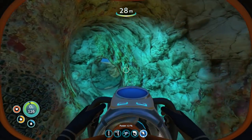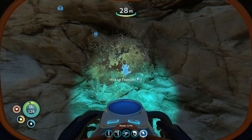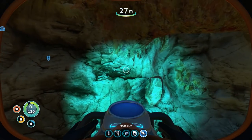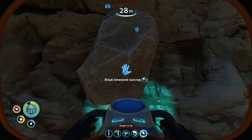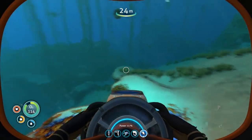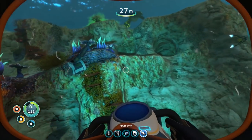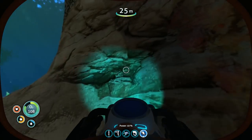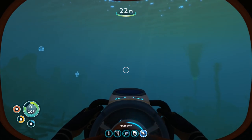Seriously? More of them? How many of them are there? Limestone there, that's mostly titanium. Oh, we got some quartz there I could be glad of. There's more limestone. And it was mostly the other stuff that I wanted. I didn't want the titanium. Look, no, no, no! Ah, no! Another one!